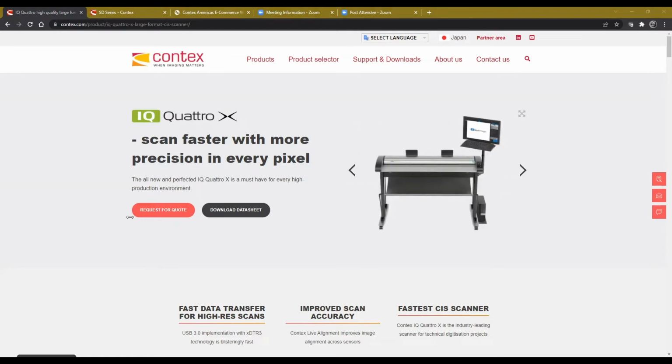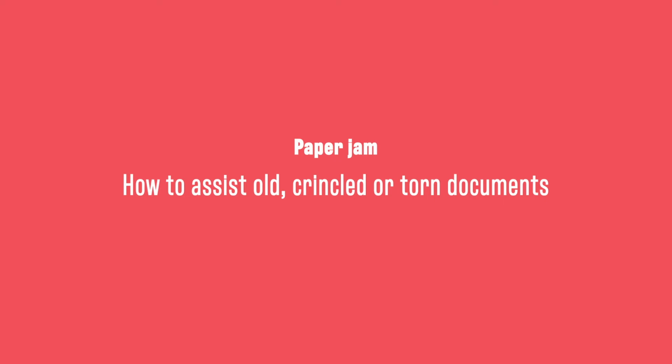Gotcha. And so now we have a question from Chris saying that they have a Contex HD Ultra and that they scan worn and older drawings that get jammed in the scanner.